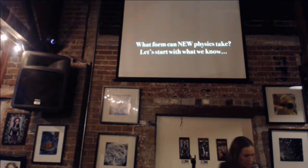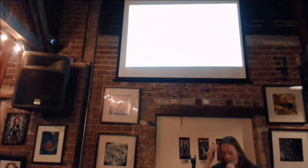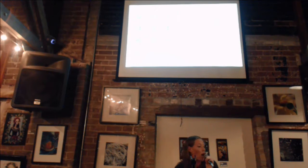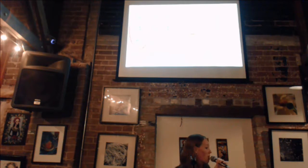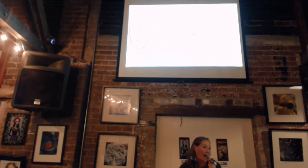Now, this is a talk about what we can detect in terms of new physics with these detector systems. So what form can new physics take? So let's start with what we know. In particle physics, this is the standard model, and this is all of the fundamental particles in the universe that we know of right now. So in everyday matter, the table, the beer that you're drinking, you yourselves, everyday matter is made up of up, down quarks and gluons, which are inside the nucleons, inside atoms, and then outside atoms, electrons orbit.